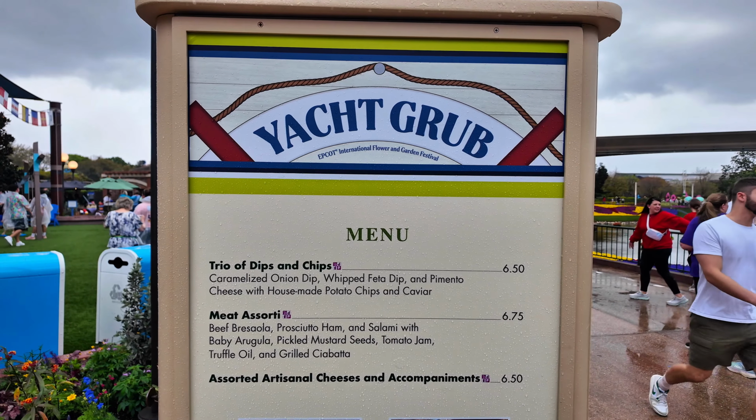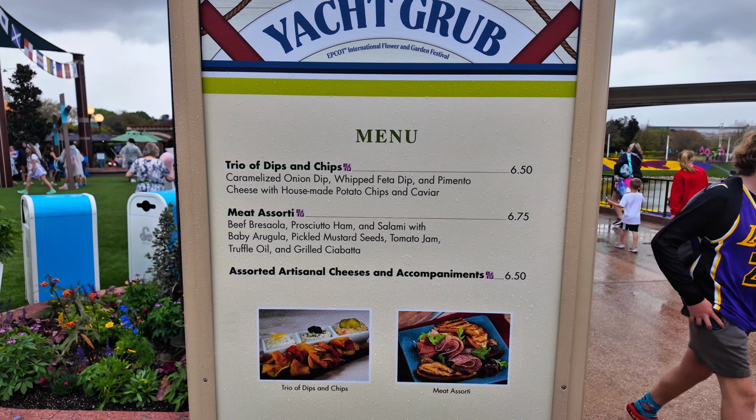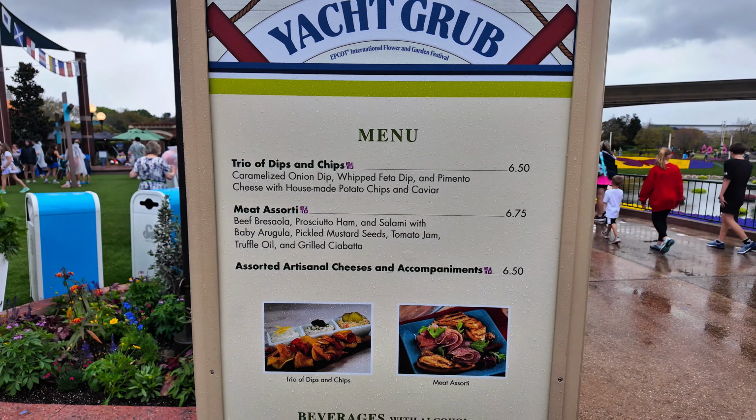Okay, here I am at the Yacht Grub. This is a brand new festival marketplace for the 2025 festival. I think the thing to get here is going to be the trio of chips and dips. I hear that the whipped feta dip and the pimento cheese are really good. The meat assorti does look okay too, but I know that comes with flatbread, but I'm definitely going for the chips. So let's go get in line for this.